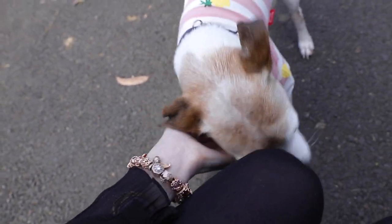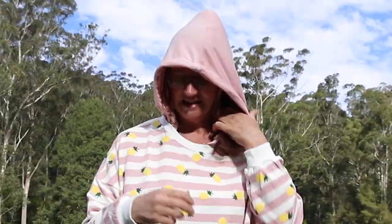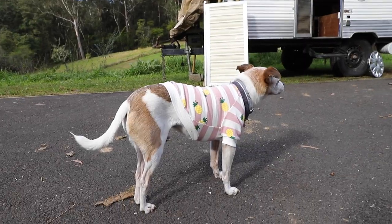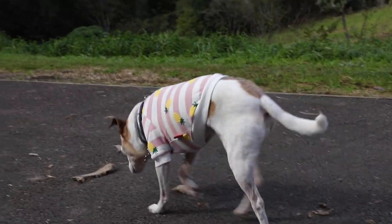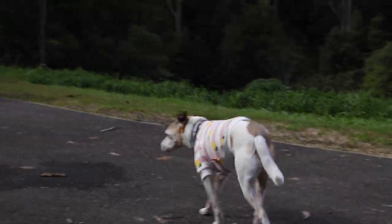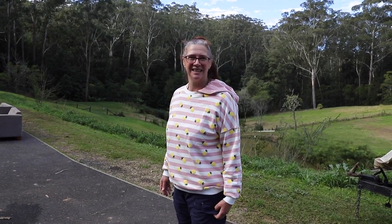You need a large, Sue. I can even wear my hoodie from underneath over the top. Yes, it matches. What do you think this would cost if you were going to buy these things? No idea. Well, you're a dog jumper expert because she's got like 50 of them. That'd be at least probably, I don't know, $25, $30. Yeah, you nailed it.